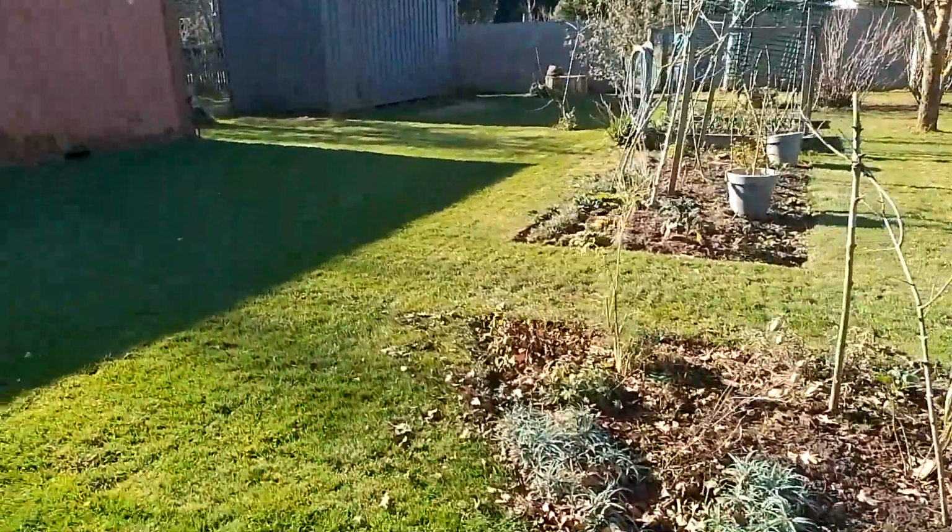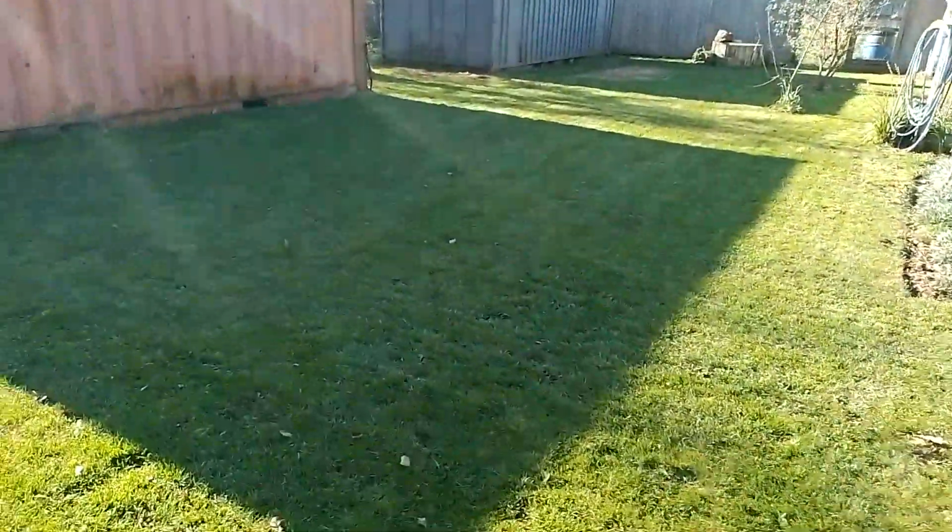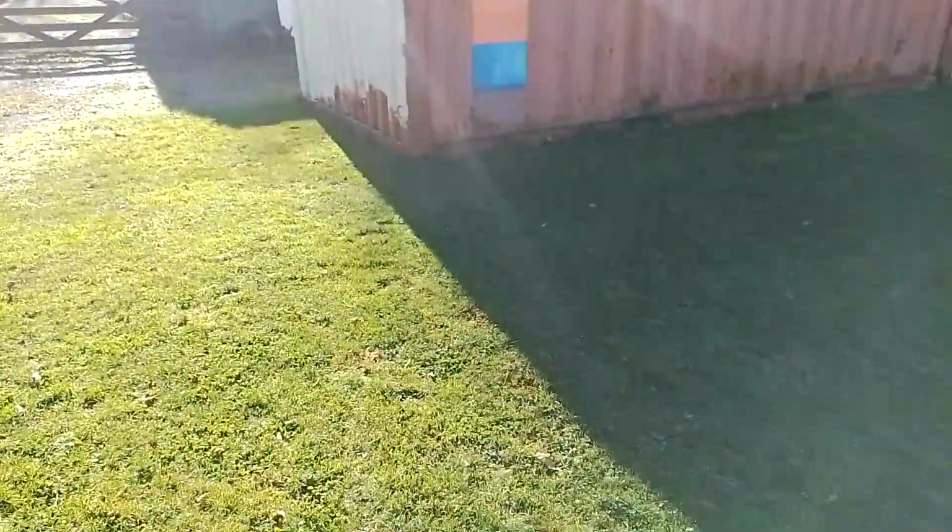And we'll just go through to my favourite plant, which is nothing to look at in the winter, but it will be beautiful.